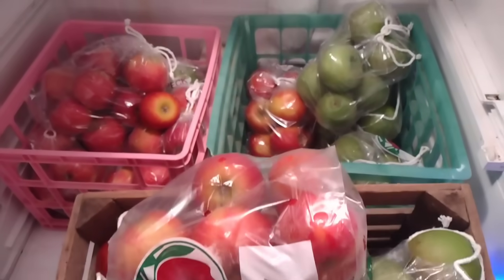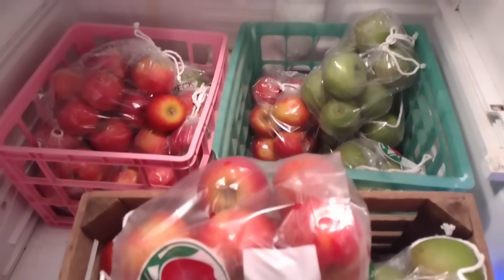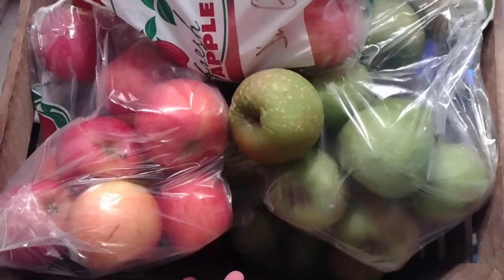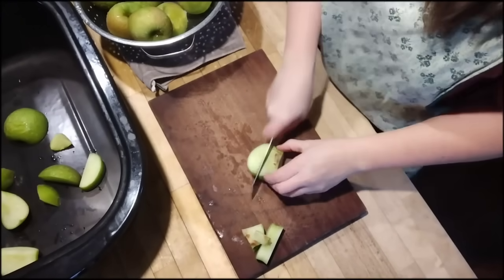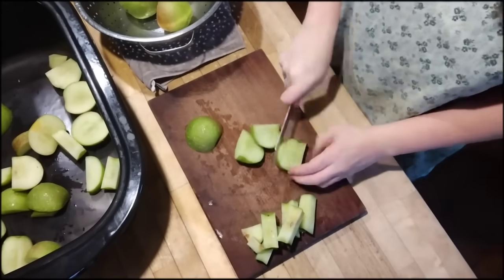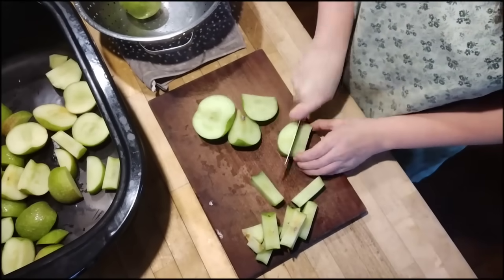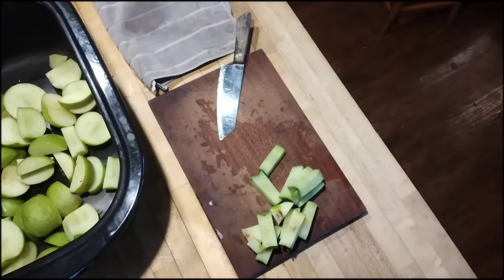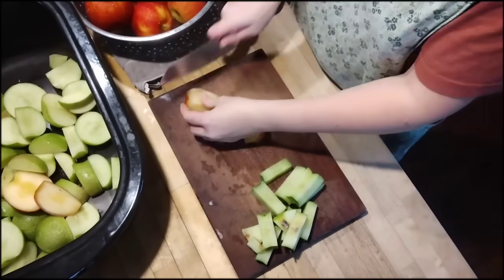We went to so much work to get these stored up so that we would have fresh apples to eat until March, hopefully. But no worries. They're not ruined. We can still salvage these and turn them into something else. The reason why we won't keep them in the fridge to use for fresh eating is that once they thaw, the insides of them will get kind of mushy.